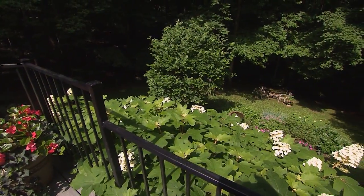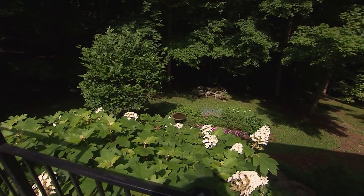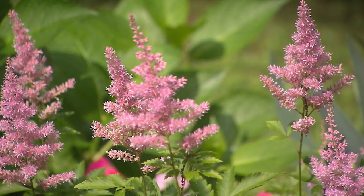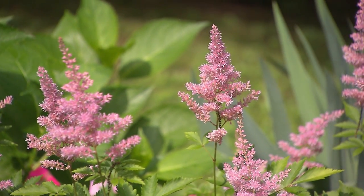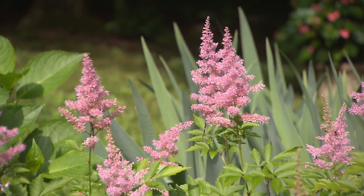No one can deny what a beautiful plant the astilbe is. It's lovely, feathery and fragrant. Yes, and that's the main thing. And you know, unlike some perennials, this keeps good foliage all summer. It does. It doesn't turn brown, and I don't even know if anything will eat on it.